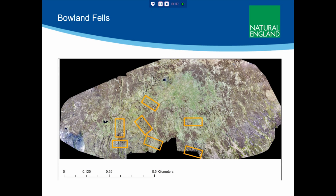I'll start with the Bowland Fells colony. This is the mosaicked image that the drone took. It's just over 1 kilometre wide, this area. You can see the orange plots superimposed on the mosaicked image. These are monitoring plots that have been visited over time through the traditional monitoring at the site, where a person has gone in and counted all of the nests within those plots for several years running. So it enables us to look at the different results we get from the 2 methods.